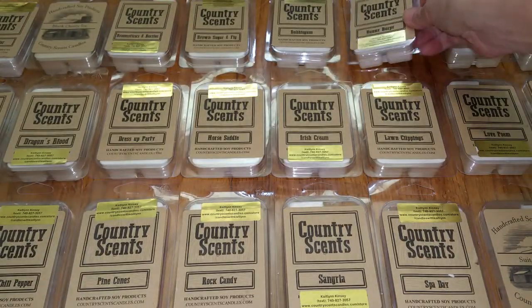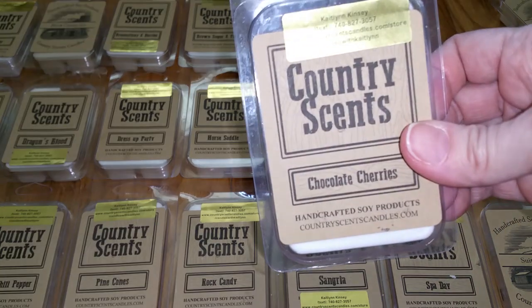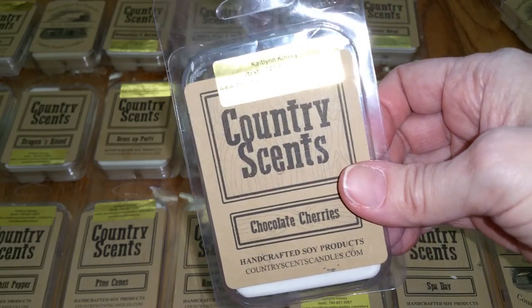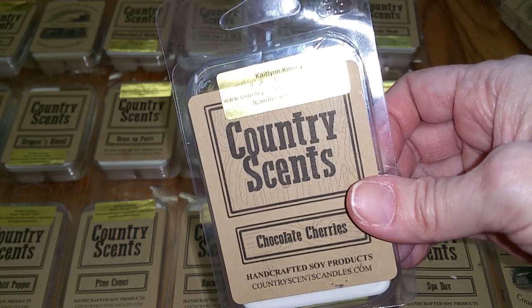Next is chocolate cherries. Notes are the aroma of sweet maraschino cherries smothered in milk chocolate with a dry down of French vanilla. This is a yummy scent of black cherries with a note of sweet milk chocolate, not a dark, fudgy, or burnt type chocolate.